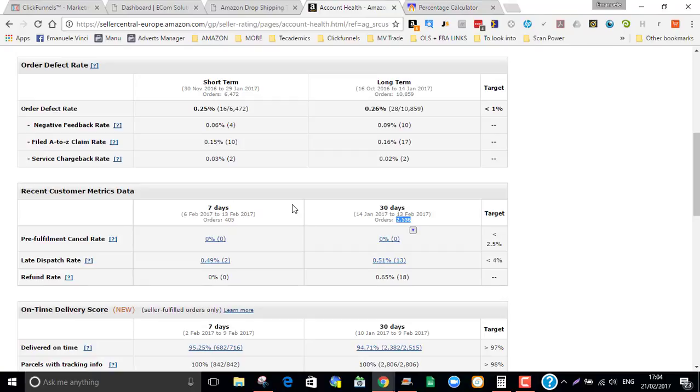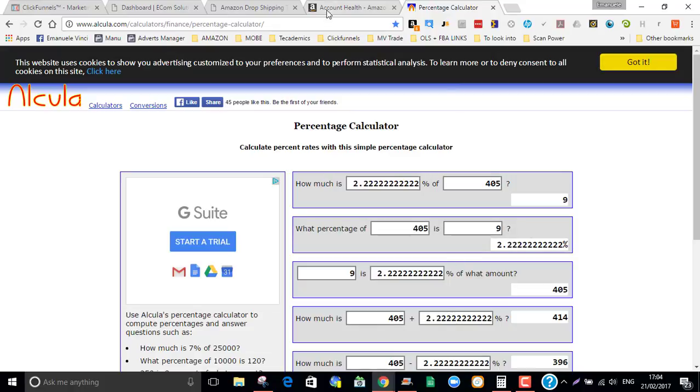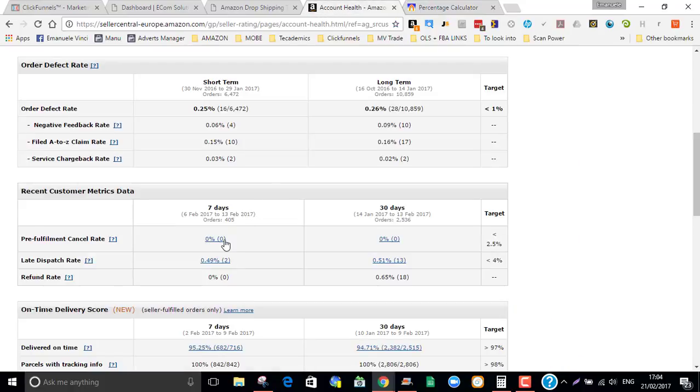So you can never forecast for a long time on Amazon. You don't know how many orders you're going to get, so all you can look at is numbers that you have already got, and in this case it's from the 6th to the 13th. Today is the 21st, and depending on the orders I've received from the 13th to the 1st of February, we would know how many we can cancel next week, and this number obviously will change. But right now, if you cancel 9 orders, you would go to 2.2 and you would not go above 2.5.